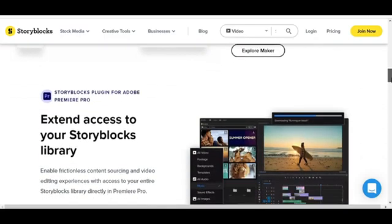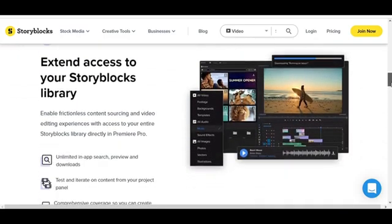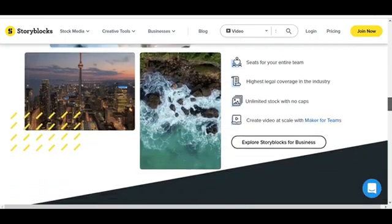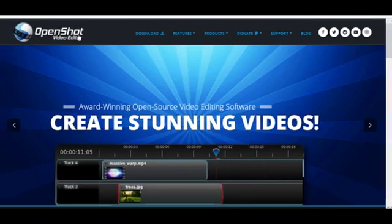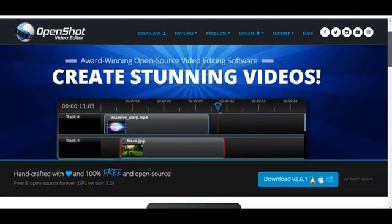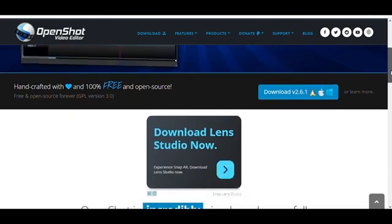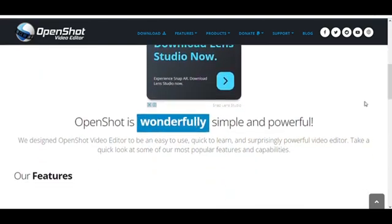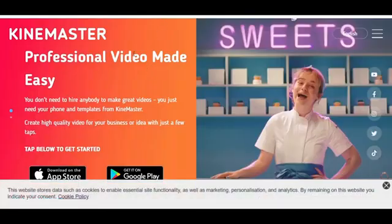Now you might be asking how you actually edit your videos. To solve this problem, you can use a completely free and open-source video editor called OpenShot. Simply go to openshot.org to download this video editor for your Mac or PC. But suppose you're doing this on the phone. In that case, I recommend getting an app called KineMaster.